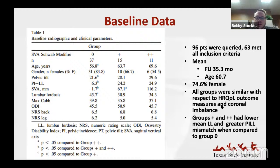To no surprise, groups + and ++ had lower mean lumbar lordosis and greater mismatch when compared to group 0. Another thing to note from this slide is that there is an age difference when you compare group 0 to group ++, which could be problematic when evaluating the data.